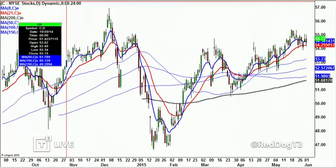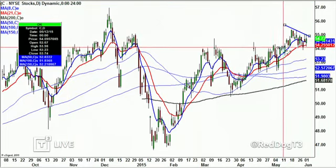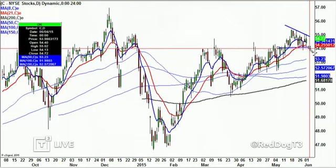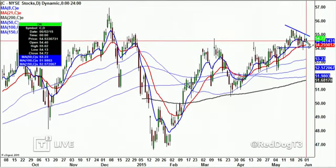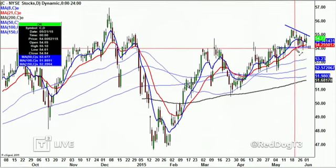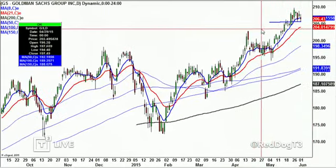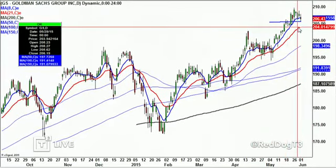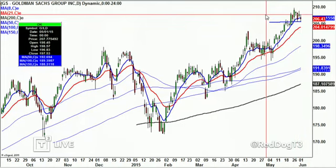These banks still look better than some other sectors, so the narrative is when rates go up, something needs to be bought, and as long as these banks continue to get bought, it could help the market hang in there, and we'll see if that's the case. Goldman has been holding the 21-day, and maybe it wants to test its 21-day, which would be down here. As an active trader, you don't have to sit through that, but at least you have your point of reference right there at 205.65.